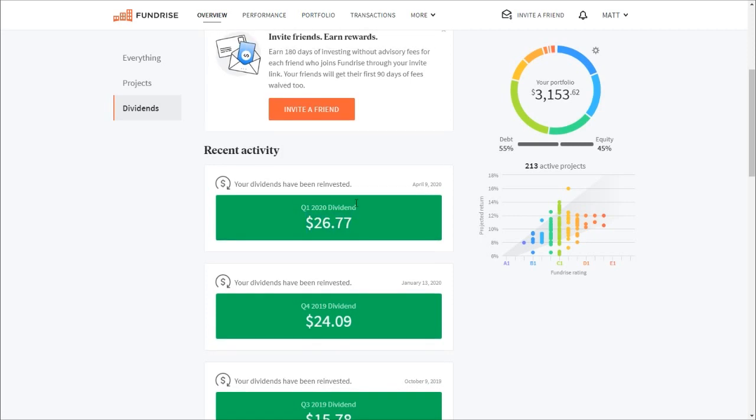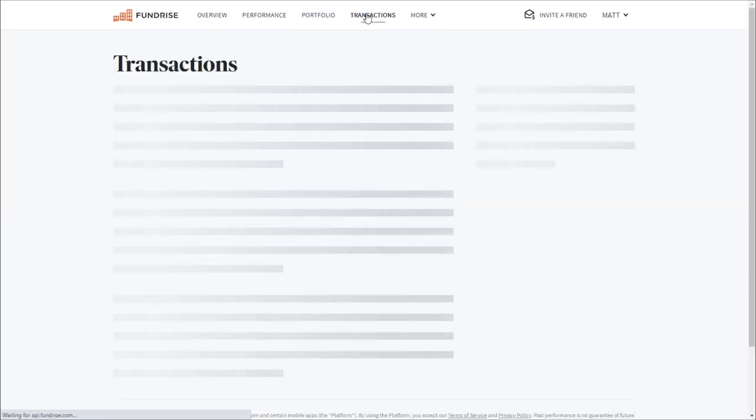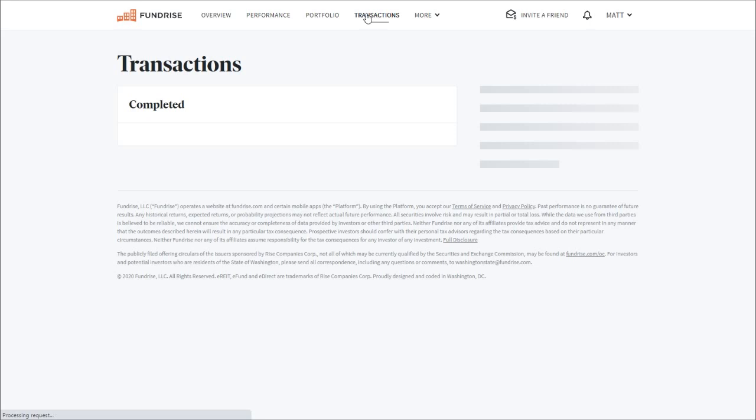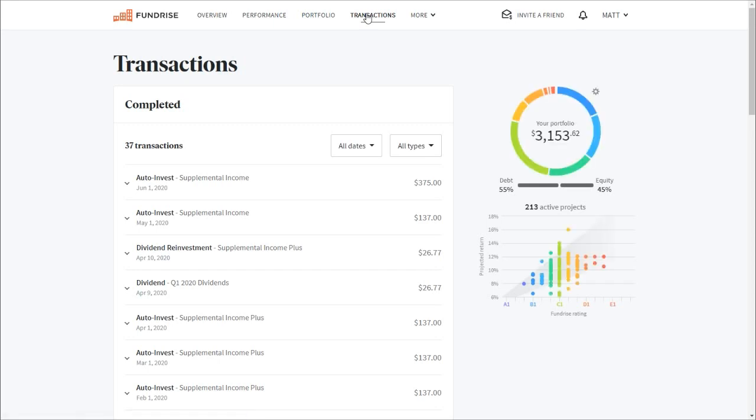So really that's it. I wanted to give you guys an update on what I'm transitioning to, going from 137 bucks a month to 375 bucks a month. And that's not even counting the dividend or the real estate investments I'm going to be doing. I'm going to be doing REITs as well, so that's definitely a part of it.